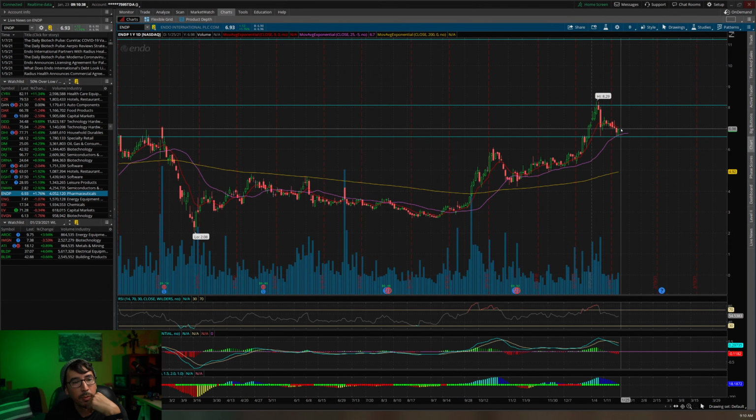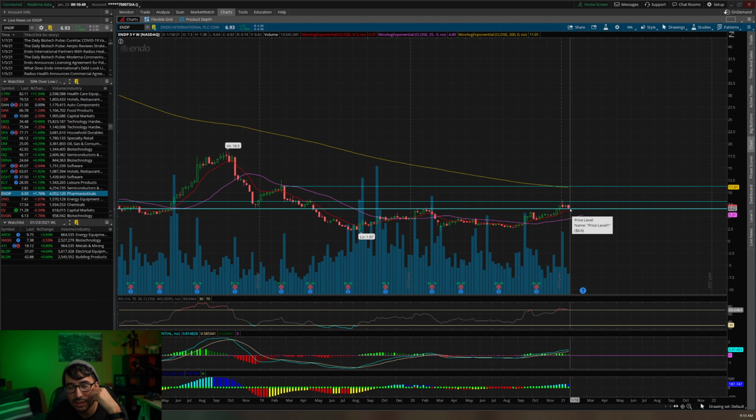But I still like it just because of its longer term trend. It could take a while, like I said, as long as this weekly holds above the 6.6 level. Maybe we try and build back up towards that 200 EMA, and whether or not we get rejected doesn't really matter, because just riding it up to that point for about 50% is still pretty good.